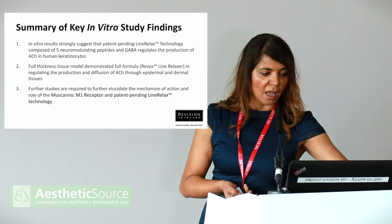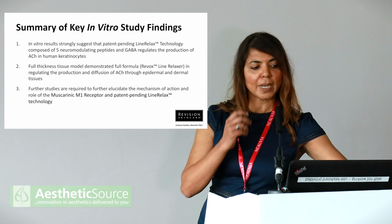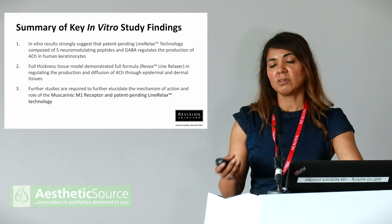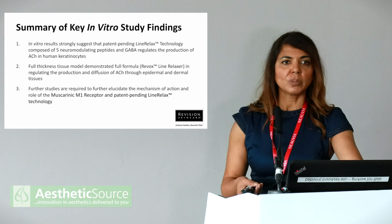Okay, and then the last bit of the science that we're going to look at is, you saw in the video that there were these receptors called M1 receptors. That's the muscarinic receptor. And the muscarinic receptor is present in the skin, and it is the receptor that is involved in sebum secretions and sweat production.